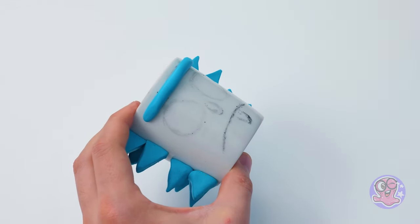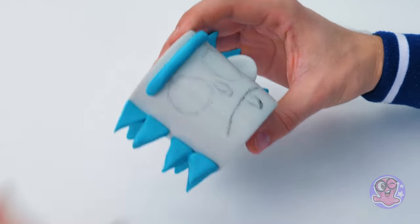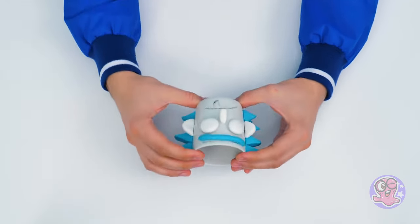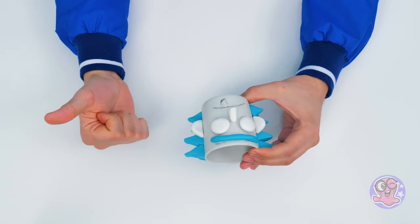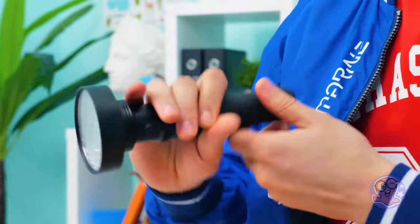Our professor needs a couple of ears, too. So serious. Here come the eyes. The bigger they are, the more he sees. Just a couple more details and everything is ready. Wait, it won't last long like this. Let's bake it using this super flashlight.